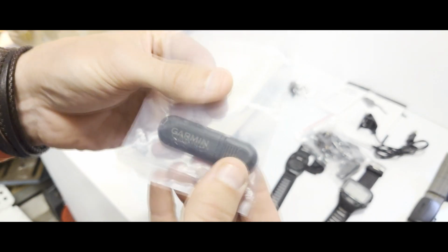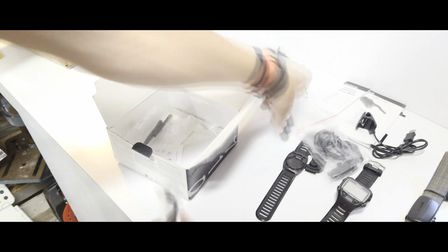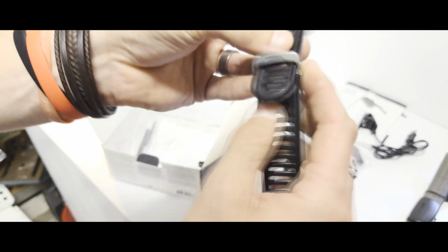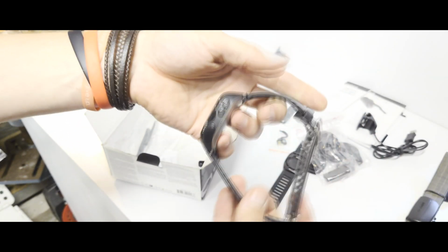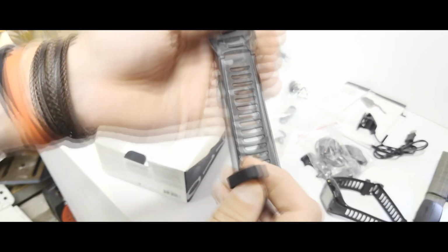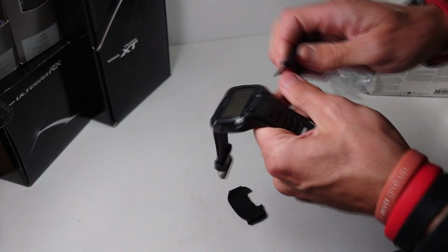Personally, I might do, because I already have one of these and it's not much use to me. But we've got an ANT+ stick for downloading data wirelessly, and funny enough, just one extra one, a smaller USB dongle as well for your computer, so that was brilliant. And this is an extension for the strap, quite an odd thing for me. I'm not quite sure when I would ever get to use that, and some screwdrivers to remove the strap as well.